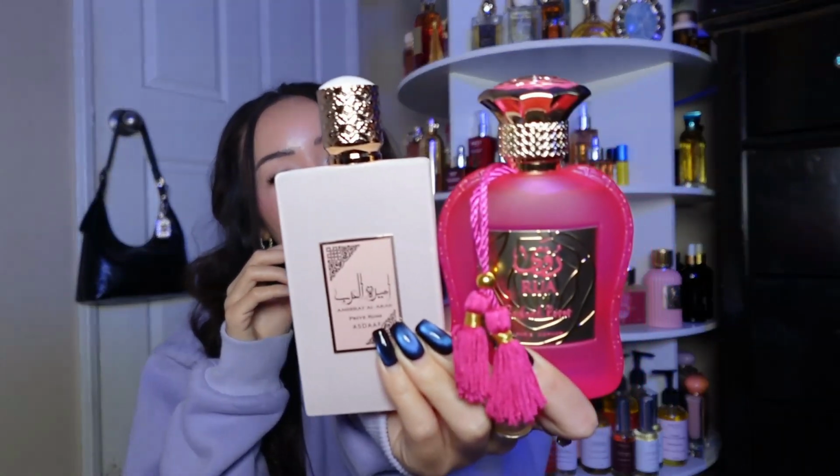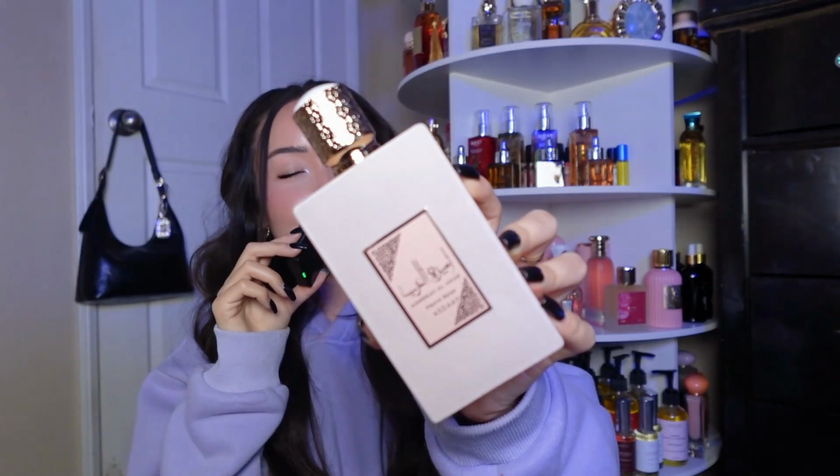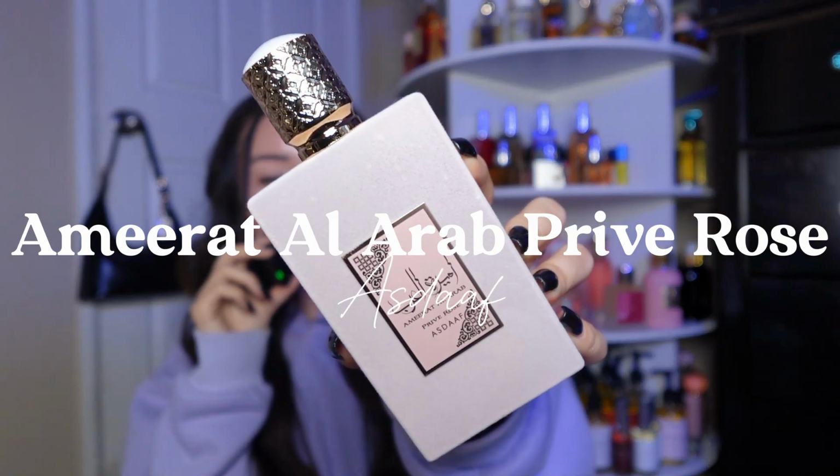These next two perfumes are inspired by Delina Exclusif. A moment for the bottles. What do we think? As a rose fragrance hater, I will say these are both quite pretty in my opinion. This first one is Amirat Al Arab Privé Rose by Azdaf. Yeah, this one is sweet and refreshing.